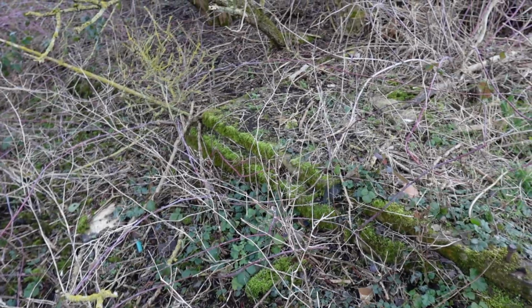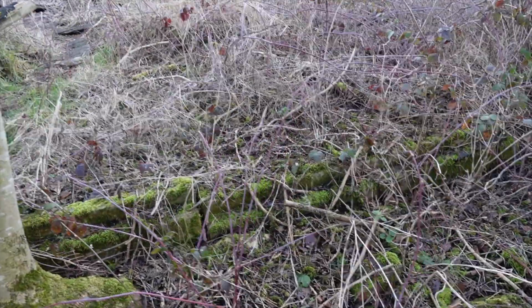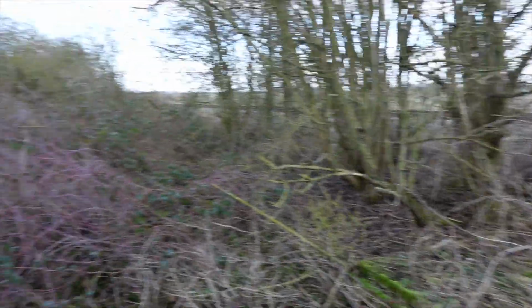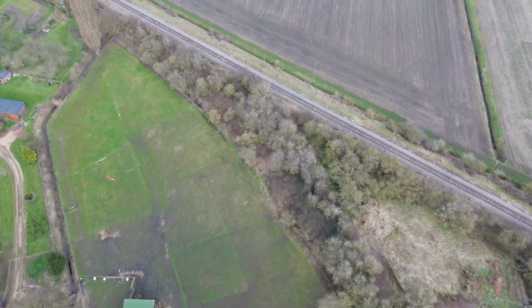Now it looks like we've got some kind of ground frame there as well. Maybe this is a signal box here. Could well be. I'll have a look on old maps. I tried to find some old photos of this branch line. I'm really struggling, so it might be an old map job, and that's where the track bed went there and joined up with the main line.